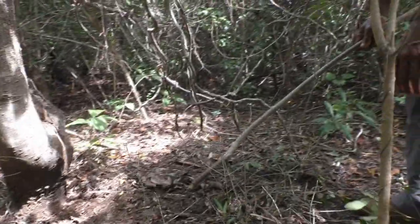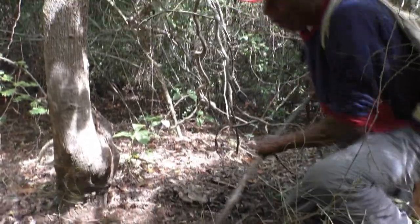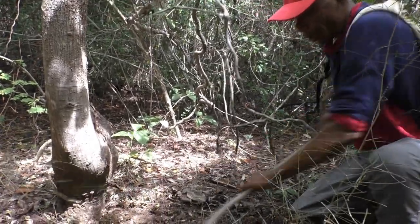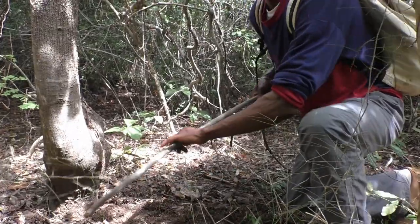Ashley, what are you doing? I'm just looking for the Brookesia. We are just... there's a small place. It's a good forest. You can find the Brookesia to carry.